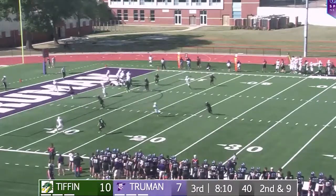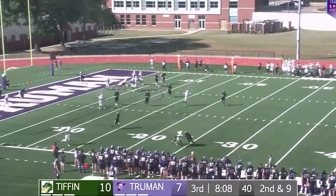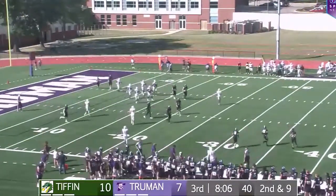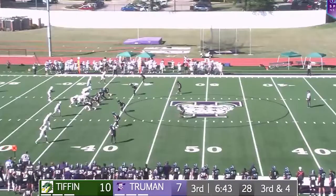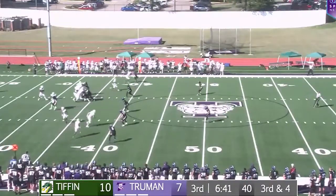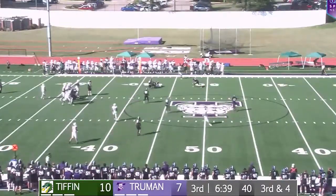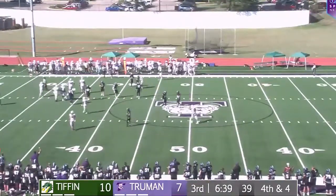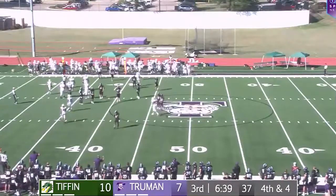Fake it to Penix this time, rolling to the near side, throws it downfield. He looked off one receiver and shot it down to Lowe for a big first down. Third down and three from the 35. Carter from the pocket missed the target. He tried to thread it between two defenders to Lowe at the 43.